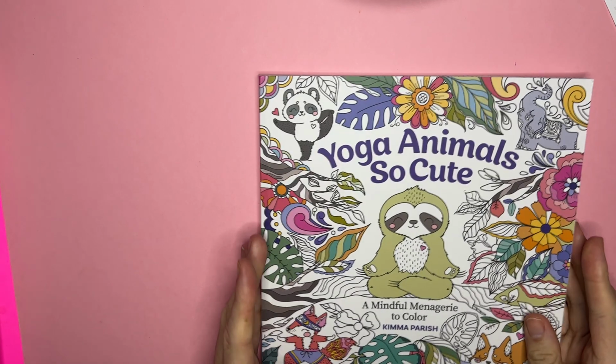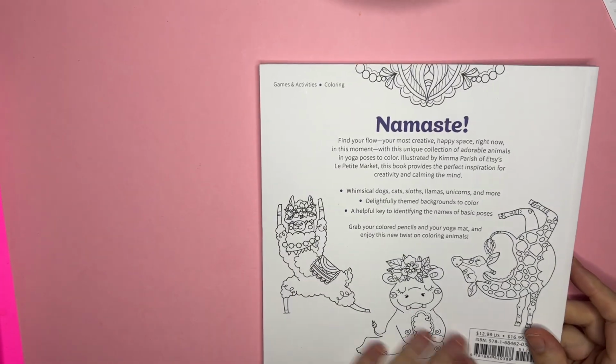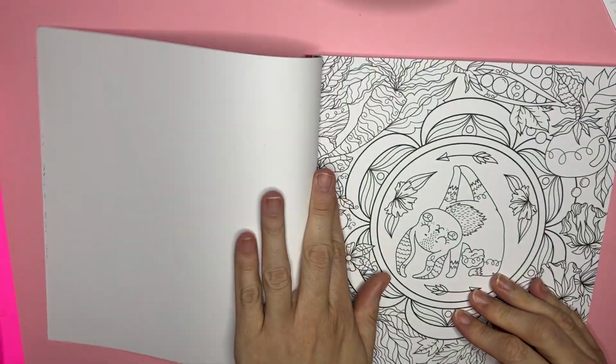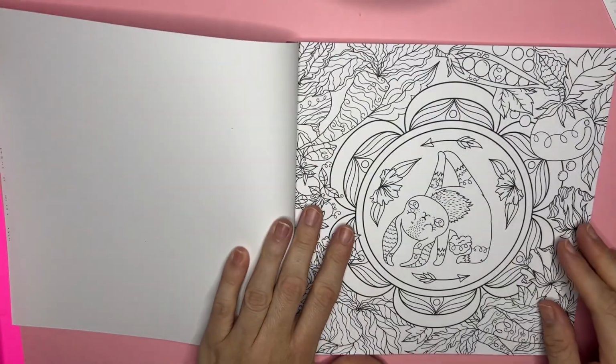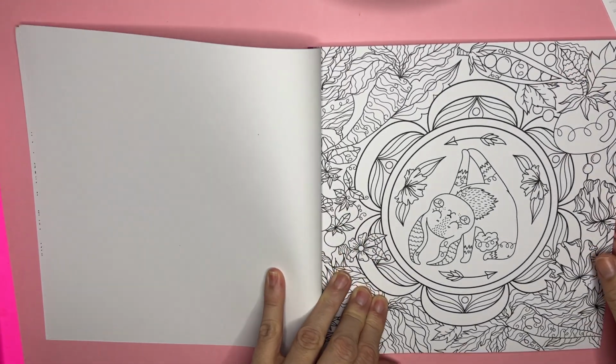All right. Next, I have, this is so cute. Yoga Animals, Mindful Menagerie to Color by Kimma Parrish. I love this book. Super cute. Namaste. A lot of yoga mandalas. I think that they're single-sided. The paper's thick, kind of cardstocky, so it's a really nice book.